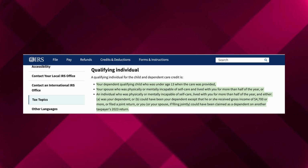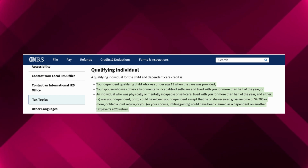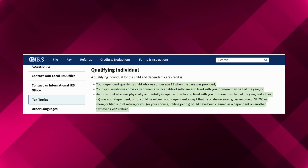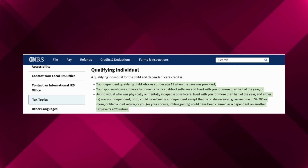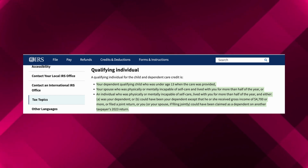In order to qualify, here's a set of requirements that the IRS wants you to meet. Your dependent qualifying child was under the age of 13 when the care was provided. Your spouse was physically or mentally incapable of self-care and lived with you for more than half of the year, or an individual who was physically or mentally incapable of self-care lived with you for more than half of the year.